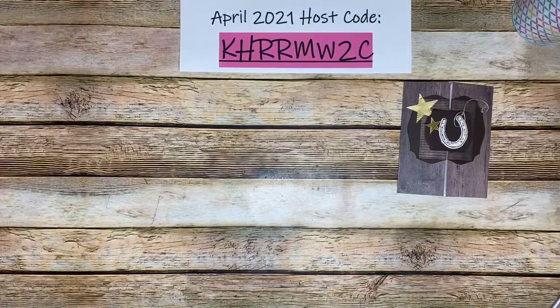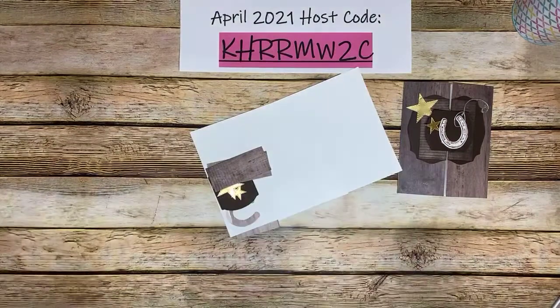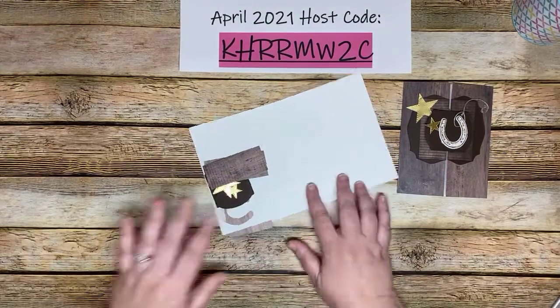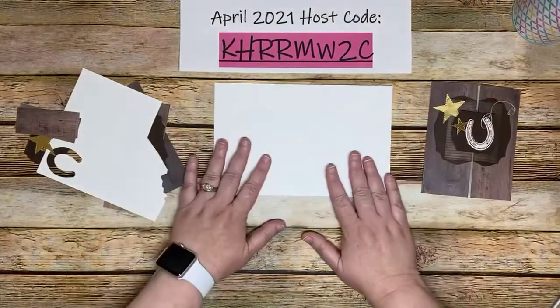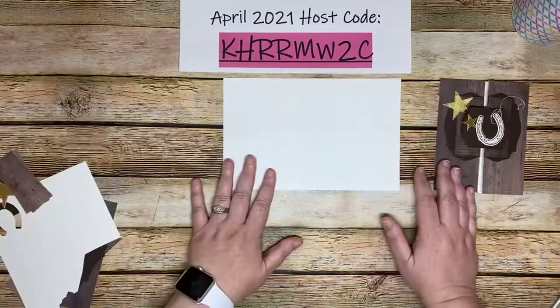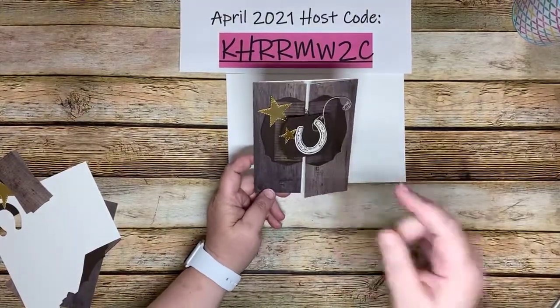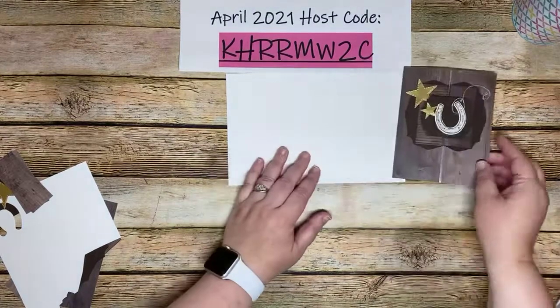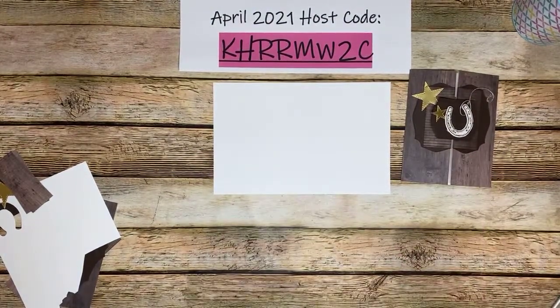Let me grab my packet. I'm actually organized today, which is very exciting. All right, so we are going to have our card base here, and we're going to do some scoring because I wanted to show you how to do this gatefold. Now, the gatefold idea came to me because of a swap card that I got from one of my team members, and I'm going to show you that card.